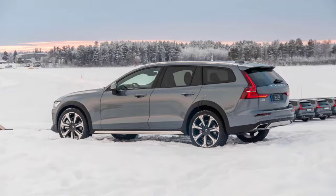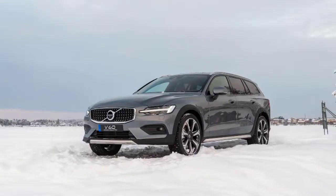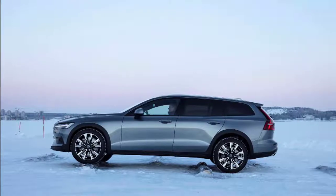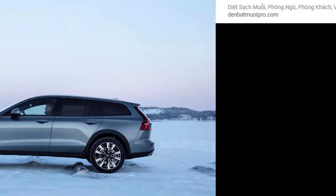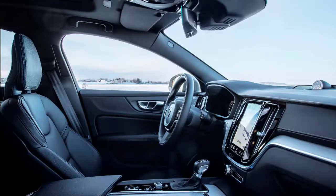Transmission: 8-speed automatic with manual shifting mode. Dimensions: wheelbase, 113.2 inches. Length, 188.3 inches. Width, 72.8 inches. Height, 59.0 inches. Passenger volume, 93 to 95 cubic feet. Trunk volume, 19 cubic feet. Curb weight, C/D est., 3,950 pounds.